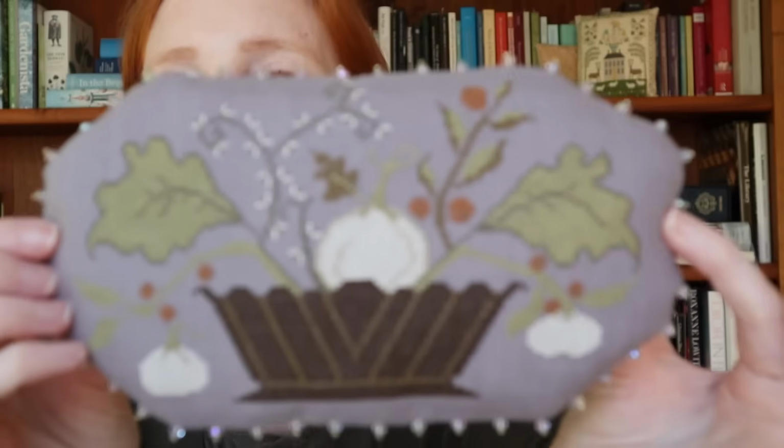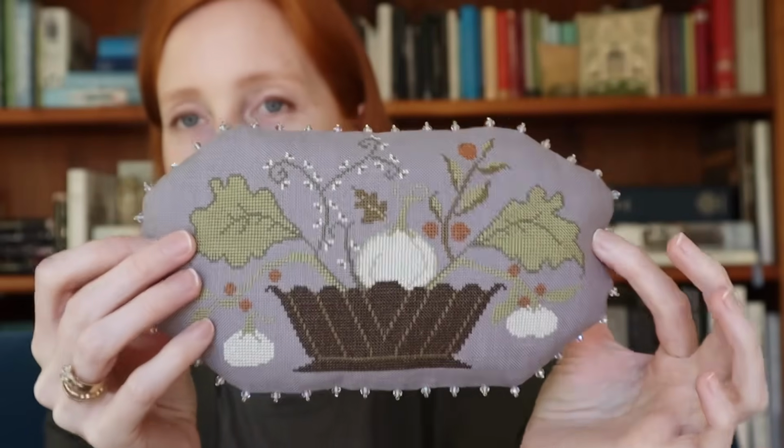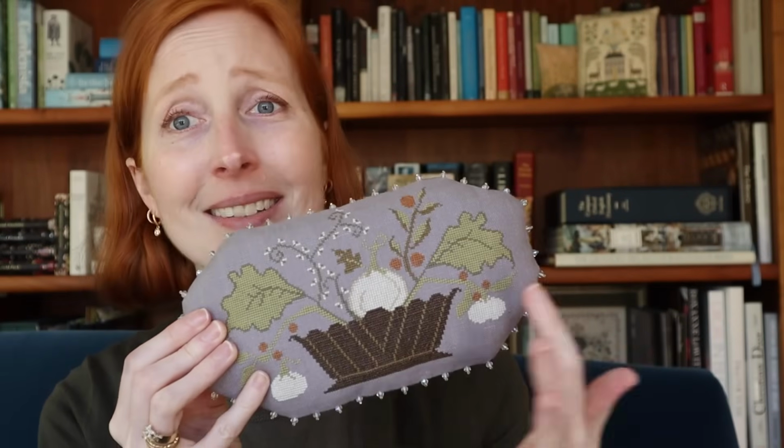Oh, I love this. Isn't that beautiful? Such a great example of what a really saturated color can do for a design. Not an original idea here because Stacy Nash also stitched this on a very deep linen color, but oh, it's fabulous.